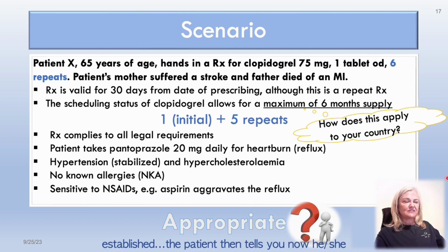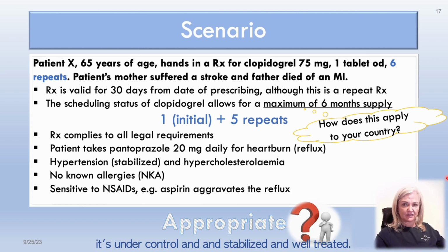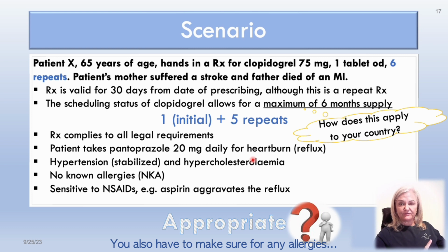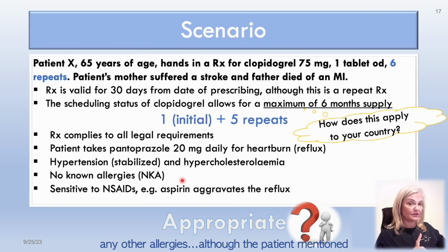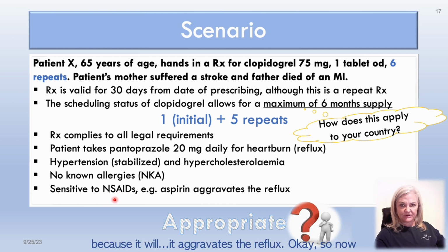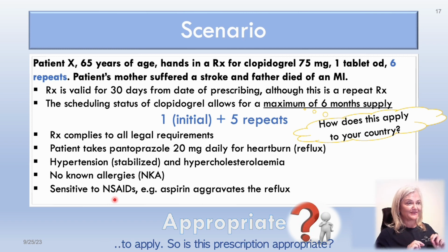Okay, so now you've established, the patient then tells you he or she has hypertension and hypercholesterolemia, but it's under control and stabilized and well treated. You also have to make sure about any allergies, but for our scenario, the patient is not suffering from any other allergies, although the patient mentioned a sensitivity to non-steroidal anti-inflammatory drugs, for instance aspirin, because it aggravates the reflux. Okay, so now the patient has given you another clue to remember, to apply.